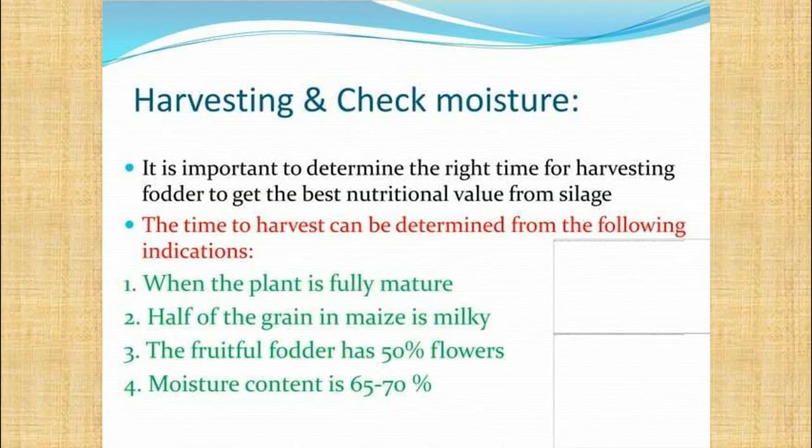Then the harvesting and checking moisture is also important to determine the right time for harvesting the silage, to get the best nutritional value from the silage. Then how to determine the time of the harvest is as indicated below.